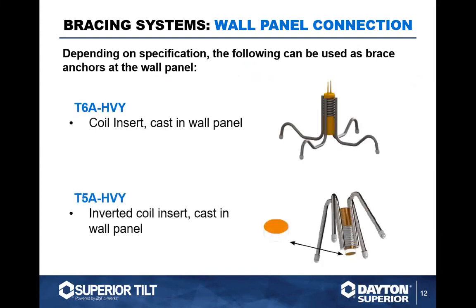Here we have our bracings. We have our T6A heavy that's cast in the panel and has the locator plug. This will be used if you're bracing to the inside. And to cover outside bracing, we have our T5A heavy, which is an inverted brace insert. And this will also be provided with a locator plug, so you can locate it in the concrete. These will accept our B14 coil bolt, 4.5-inch coil bolt.